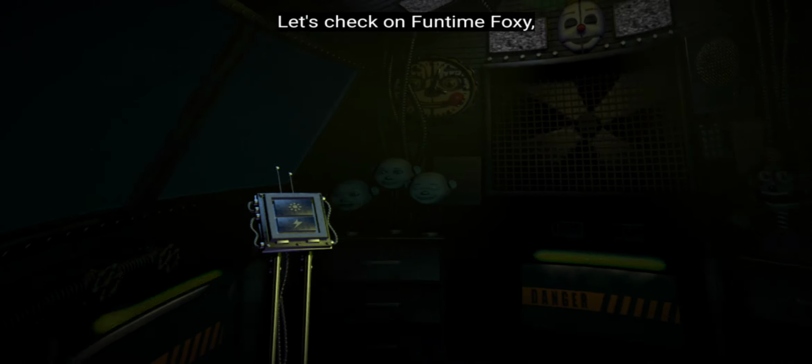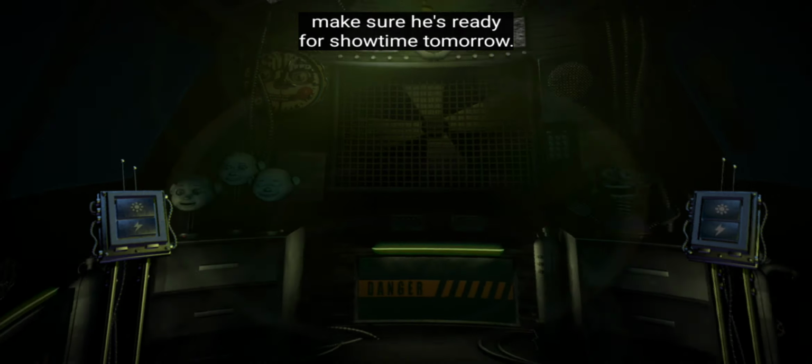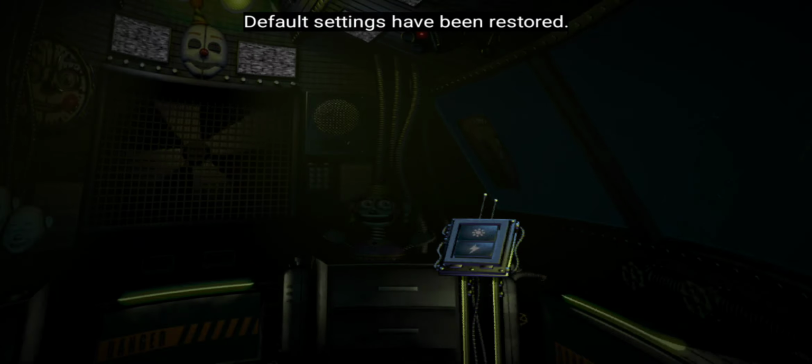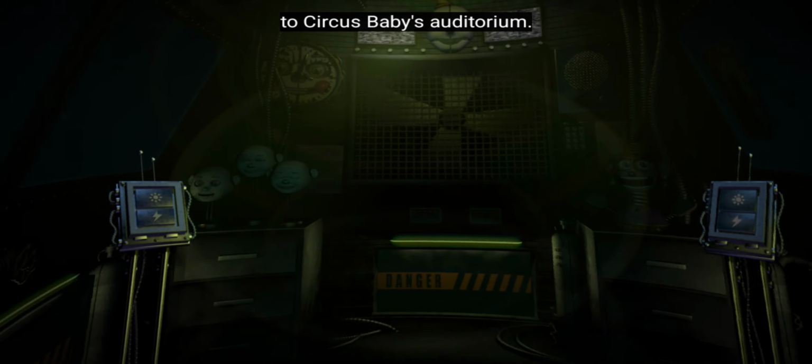Let's check on Funtime Foxy. Make sure he's ready for showtime tomorrow. Great. Great. Great. There seems to have been a problem with the voice synthesizer. Default settings have been restored. Please proceed through the vent ahead of you to Circus Baby's auditorium.